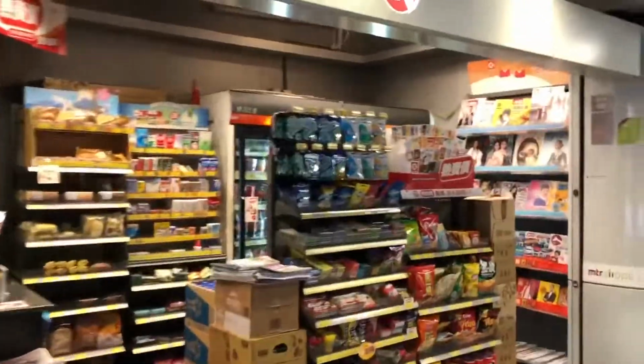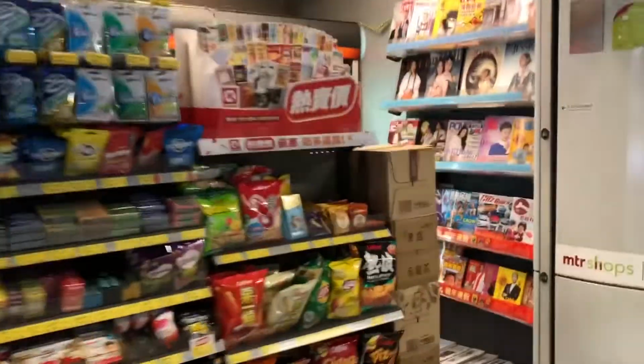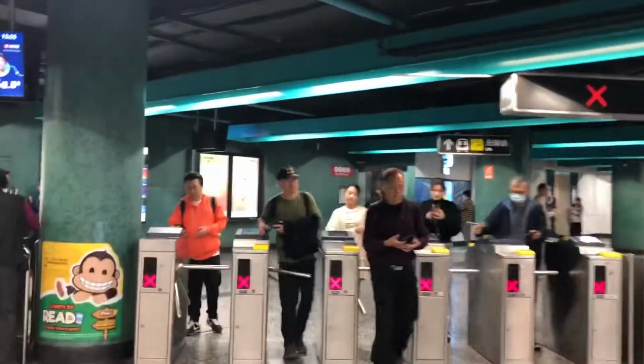Here's Circle K, which is good. This is the, what is that thing called? The convenience store for the station. We have a bank here, and that's it for the shops on this side, which is pretty trashy. Let's enter the gates. That's all we need to talk about outside the station. Let's enter now.